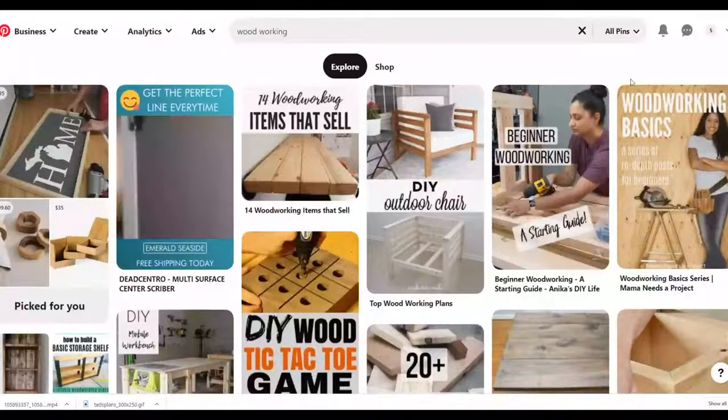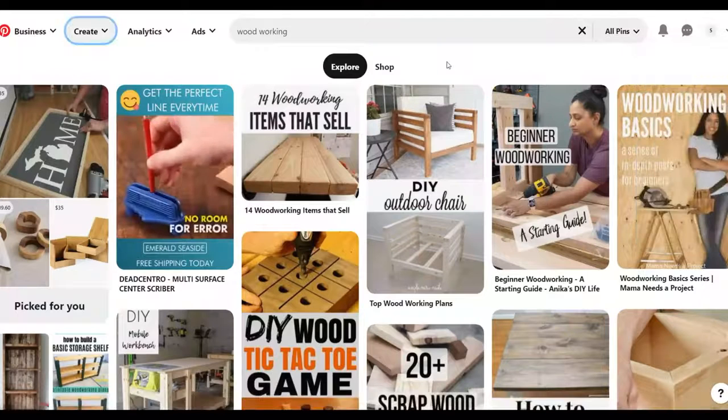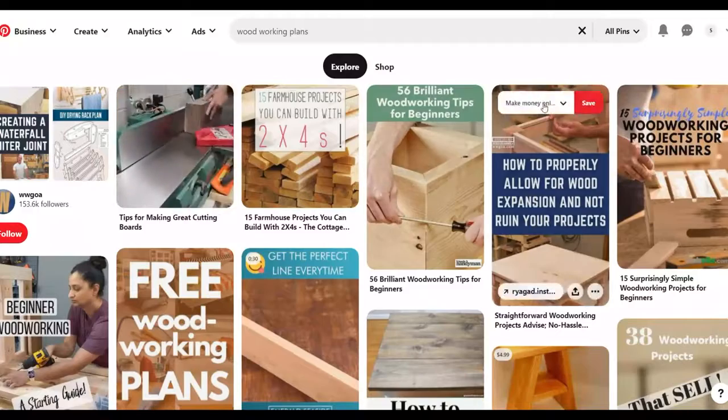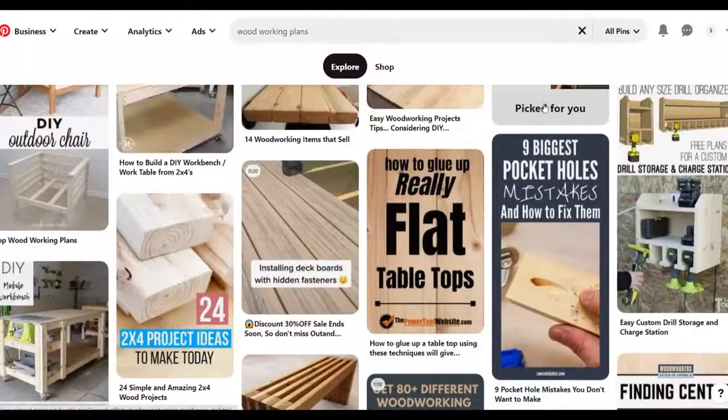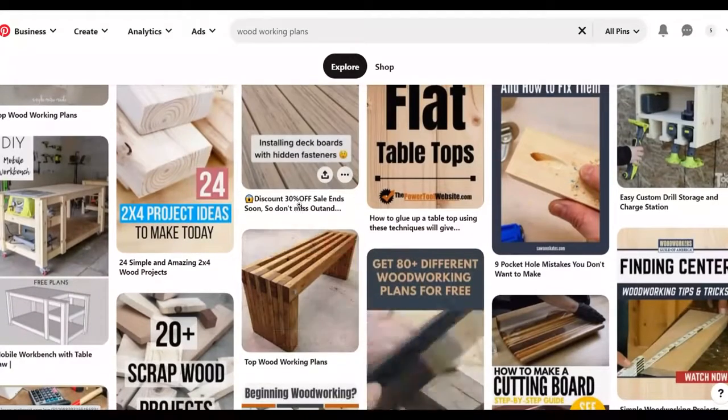So what you're going to do is you're going to go to Pinterest and click on create pin. So let me show you an example. And before I show you how I can create a pin, if I just search, for example, woodworking plans, you're going to find a lot of pins from here. And if you click on any of these ones, you can find a lot of products promoting different products. So you can see this one, 30% off discount. So they're promoting those woodworking products right here.